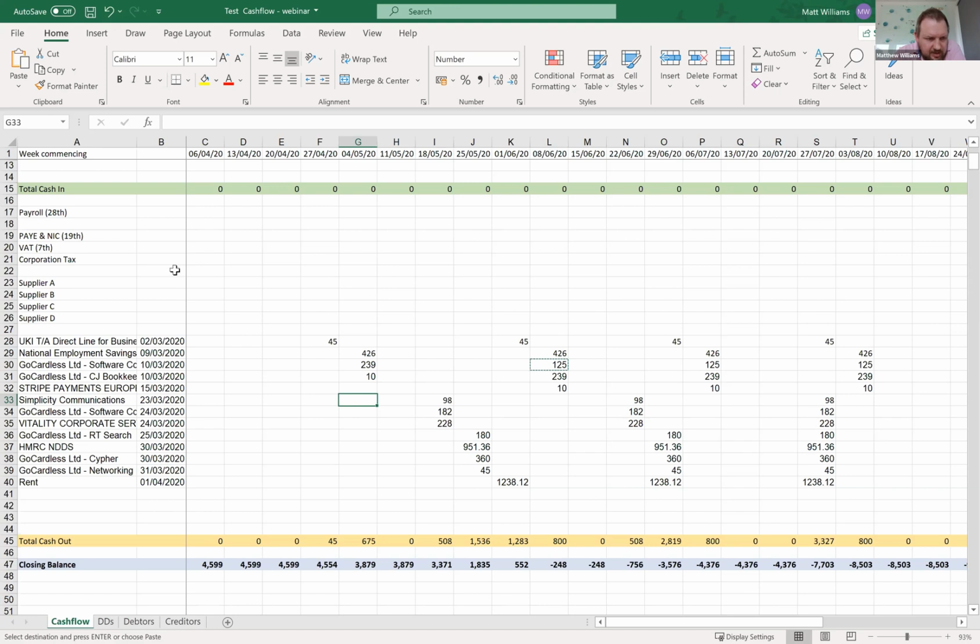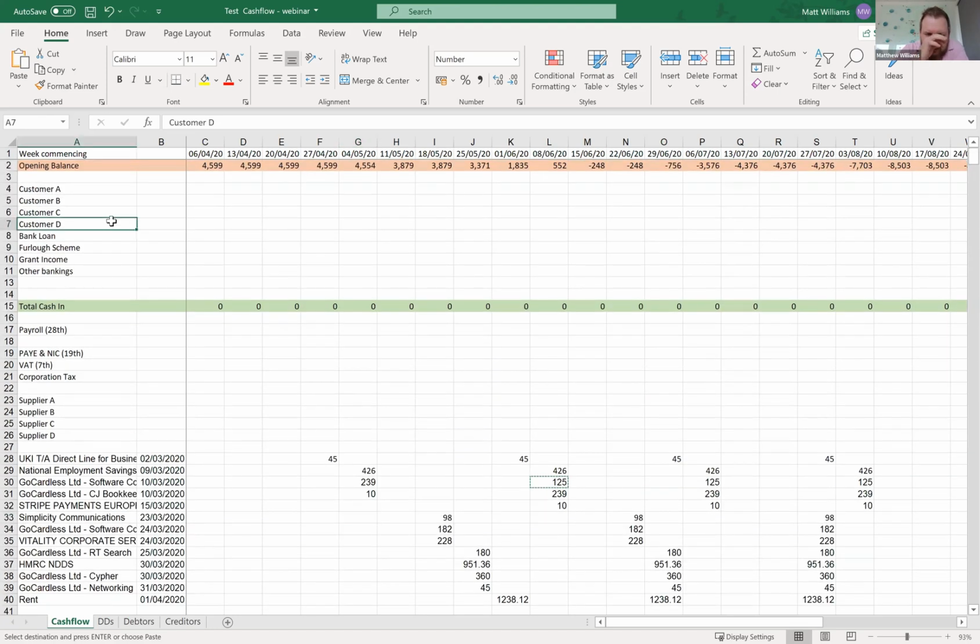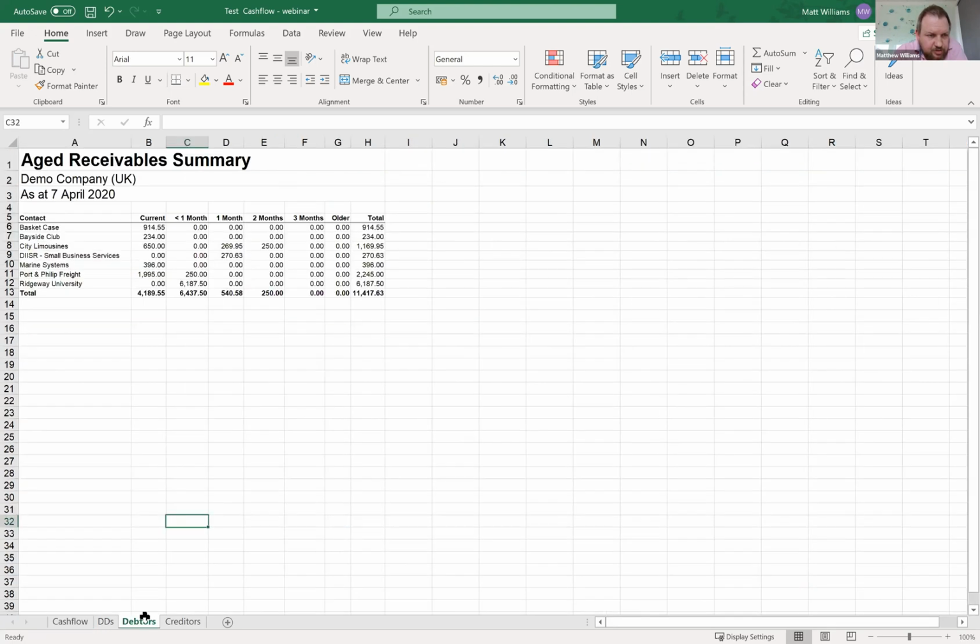So next up, we're going to start looking at some money coming in. You'll see at the top here, I've got 4 customers, customer A, B, C, and D. I'm going to delete those now. What we're going to do, hopefully most of you are using Xero or some form of cloud bookkeeping to run your books. And assuming that is the case, you will be able to go in there and produce one of these. This is an aged receivables summary.